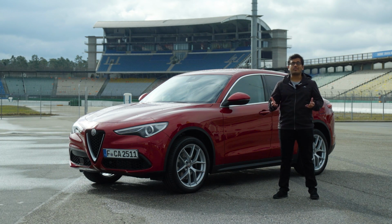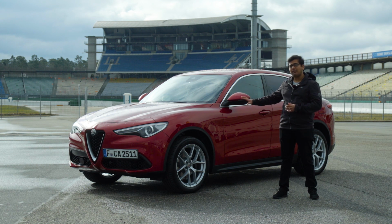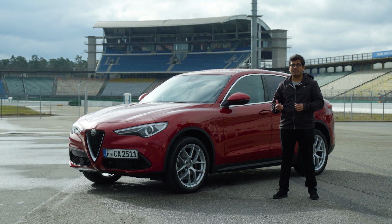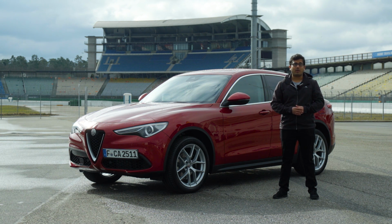Just recently, you saw Holger testing the all-new Alfa Romeo Stelvio in the snowy mountains of Switzerland. But like he said, we really needed to test this car out on the racetrack to see if the claims that Alfa makes, that this car can compete with the likes of the Jaguar F-Pace or the Porsche Macan, is true or not. Furthermore, we also wanted to see how this car compares with its sibling, the Giulia Quadrifoglio, since they both share the same platform.